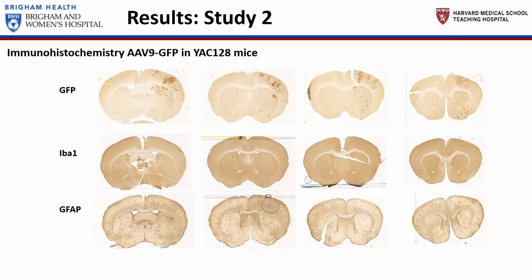This slide shows an example of the kind of data that we acquired in study 2, where we were delivering an AAV9 GFP capsid to the YAC128 mouse model of Huntington's disease. The top row is showing an example from a single mouse of an immunohistochemistry stain slide for GFP signal, and we also acquired markers for microglia activation with an IBA1 stain and astrocyte activation with a GFAP stain.